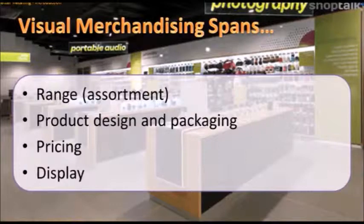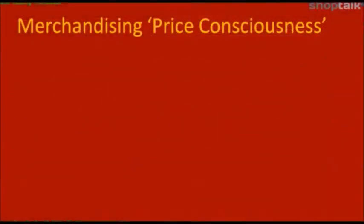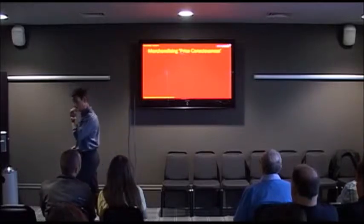Pricing is a key part of merchandising as well, people being able to see pricing, understand pricing from the displays that you've got, and display itself, the whole stuff around display units. How might you merchandise, how might you promote the fact that you are price conscious? Is it possible to think of that as a product and sell it? Any ideas?